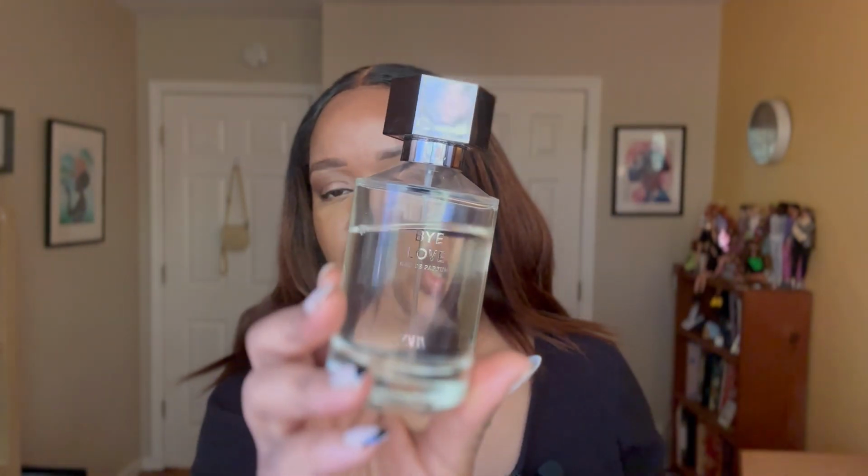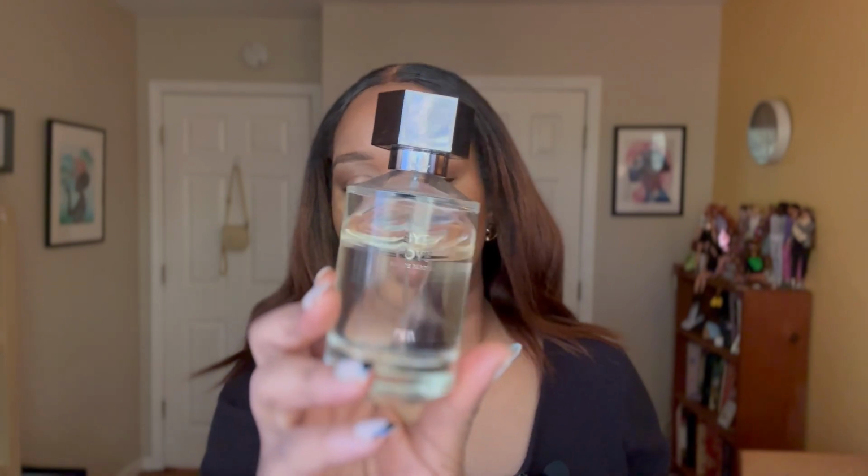So By Love, I believe, is just three notes. I think it's patchouli, sandalwood, and rose. Let me show you that one. So this is Zara By Love, and this is from their Into the collection. I think this one is Into the Woods. Yeah, I think so. No, it doesn't say it on the bottle, but I think that this is from Into the Woods. And I love this fragrance.